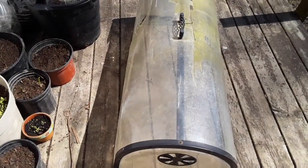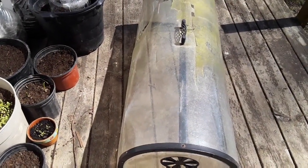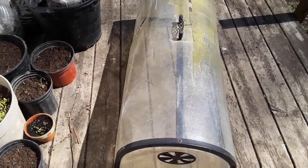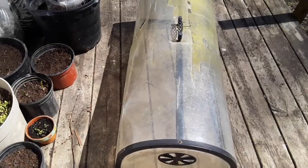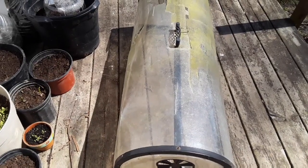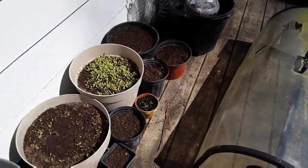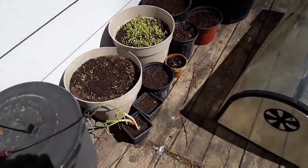And I think maybe in the fall or later in the year when I need it again, I'm going to see if there's a way I can attach some heavy duty plastic on it and get some more life out of it. Anyway, just a quick update. This is what I have planted.